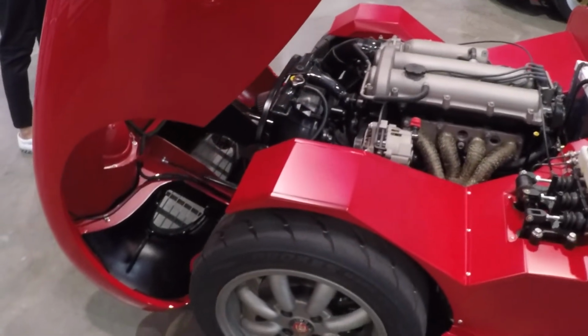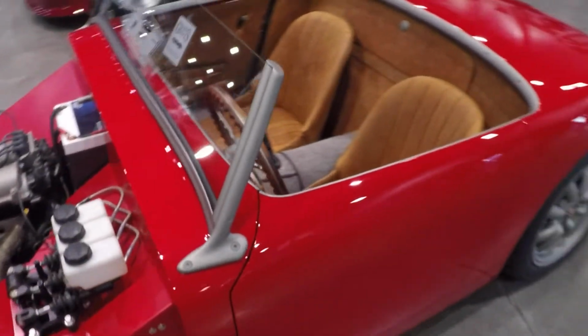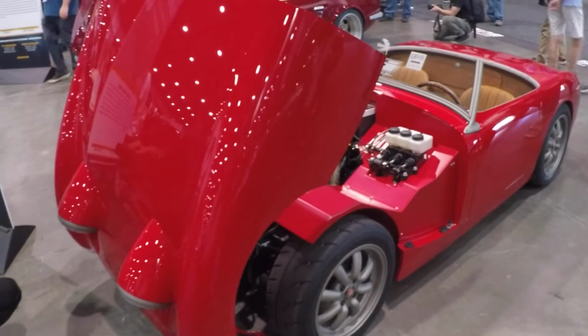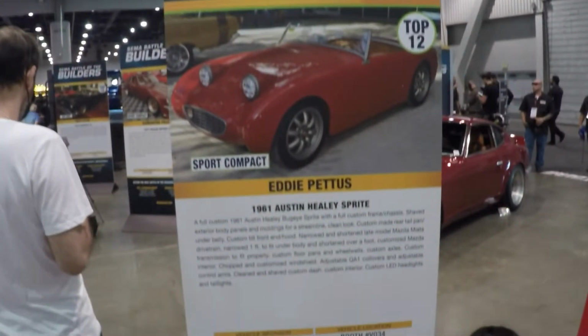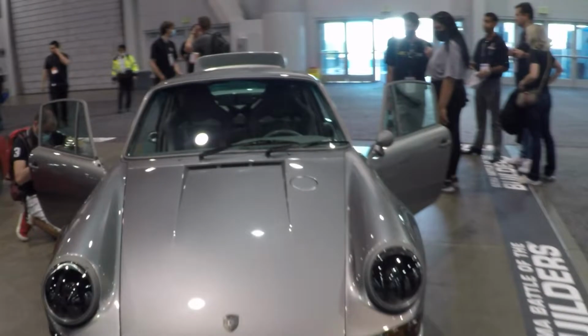Now, here's a bug-eyed Healey Sprite with, I'm not sure, it looks like a Mazda dual overhead cam four. That's probably a lot of fun to drive. Very nice, updated in all the right ways. Here is, of course, another air-cooled Porsche 911.